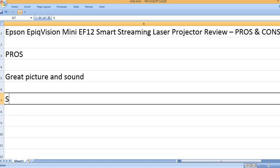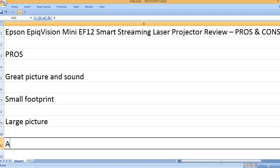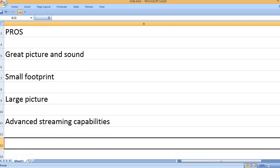Great picture and sound. Small footprint. Large picture. Advanced streaming capabilities.